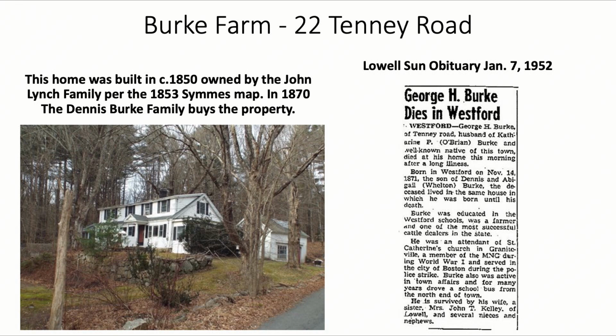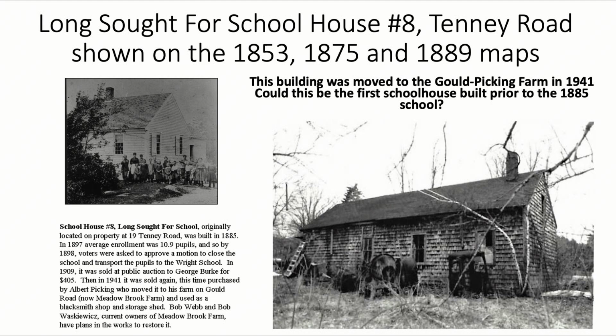Burke was also active in town affairs, and for many years was known because he drove the school bus from the north end of town. Okay, this is the Burke farm. And here we are again with the long sought-for schoolhouse number 8 on Tenney Road, as shown on the 1853 map, 1875, and again on the 1889 maps, okay? So on these 3 maps in the 19th century, they do show a schoolhouse in this location.